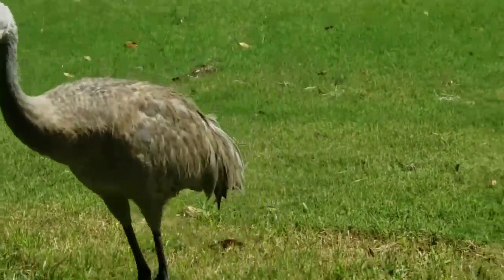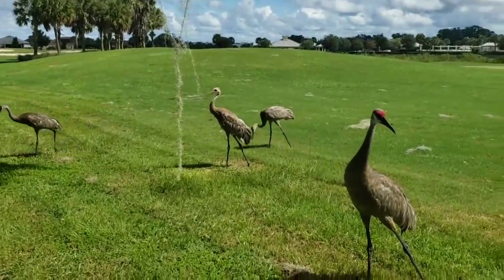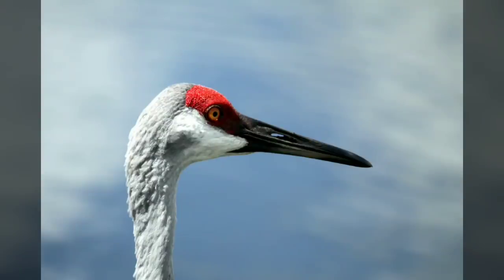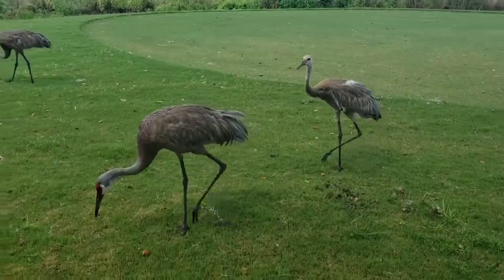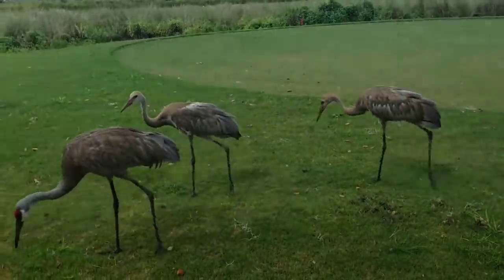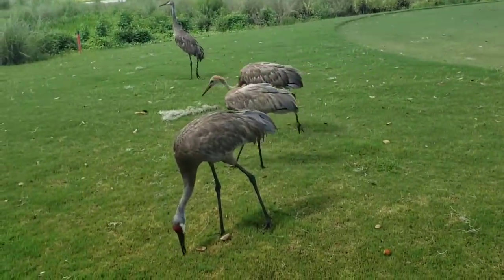This morning I was out. I thought I would go out with my camera and take some shots. I came across this sandhill crane that's pictured here. Look at that beautiful red head. This fellow wasn't shy at all, and he stayed here for probably 10 minutes as I took pictures of him. As you can see, the sandhill cranes are quite large and not afraid. Beautiful birds.